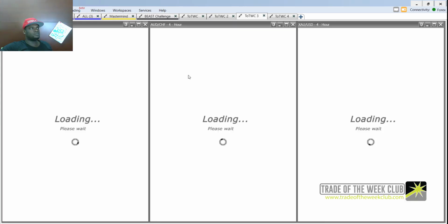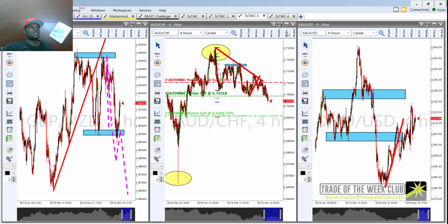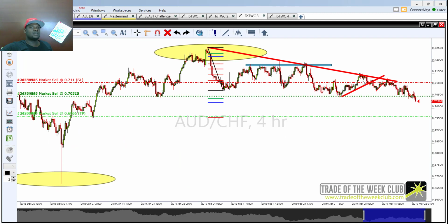Just to recap, last week's trades are still open. We actually took profit from this trade right here, and the market is currently falling on the Aussie Swiss franc. I expect it to continue to fall for about another 67 pips to this D extension, also to this next low, but this should be the start of the move. I'm only looking to go after the D extension, then the correction, and then I would look to continue selling this because I believe we are going to make a lower low from last week.